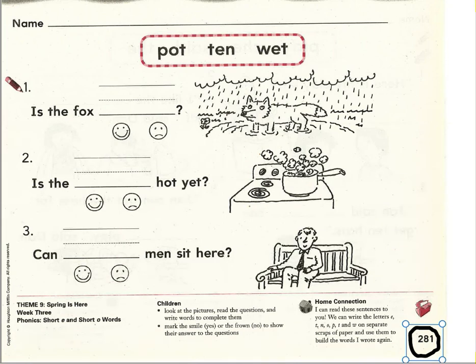Is the fox pot? No, that doesn't make any sense. Is the fox ten? Maybe. Let's try the last one. Is the fox wet? Yes, that makes sense. Looking at the picture, the fox is standing in the rain, so the best word choice for this sentence would be the word wet. Wet. Please write W-E-T on the handwriting line.